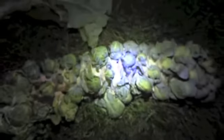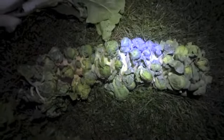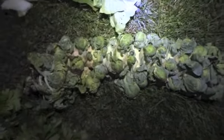I've got a bunch of parsley. Some Brussels sprouts. I can't honestly say that I've ever had Brussels sprouts, but this is what it looks like. Hopefully you guys can see that pretty decent. Brussels sprouts. Yep. Not sure what I'm going to do with them yet, but there they are.